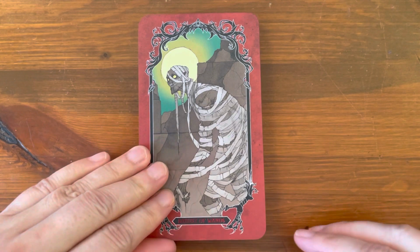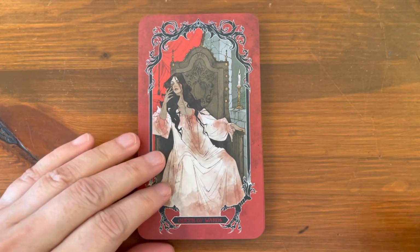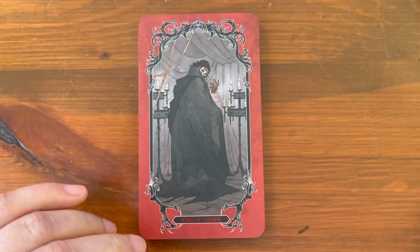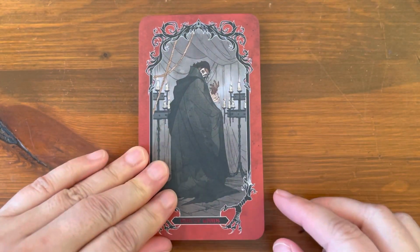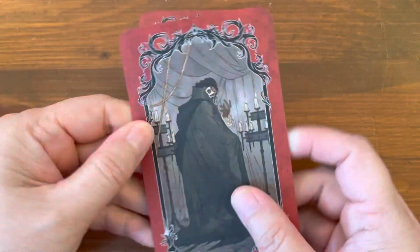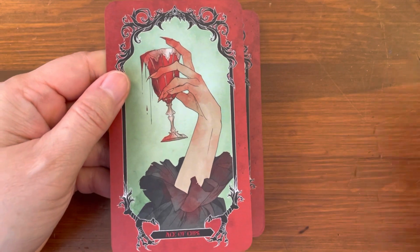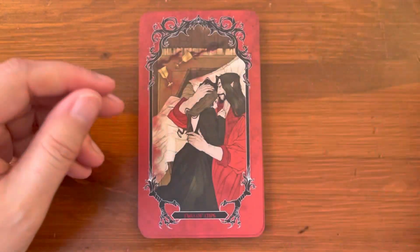Page of Wands. Knight of Wands. That's interesting. Queen of Wands. And King of Wands. Moving on to the suit of Cups with Ace of Cups.